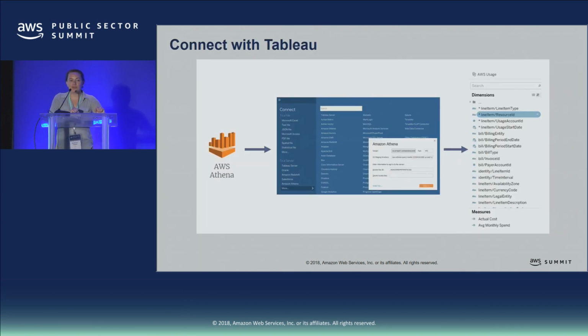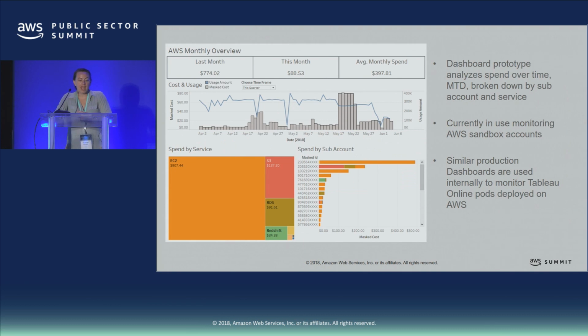And then I got to a place where I felt the most comfortable. I got to open up Tableau Desktop, use our direct connector to Amazon Athena, and open up that data source. Now, like I mentioned, it's a hefty data source. There's quite a bit of information in there. You get plenty of dimensions and measures to play around with. So I spent quite a bit of time drilling into what was important, doing a lot of exploration, and ended up building out this little prototype here.